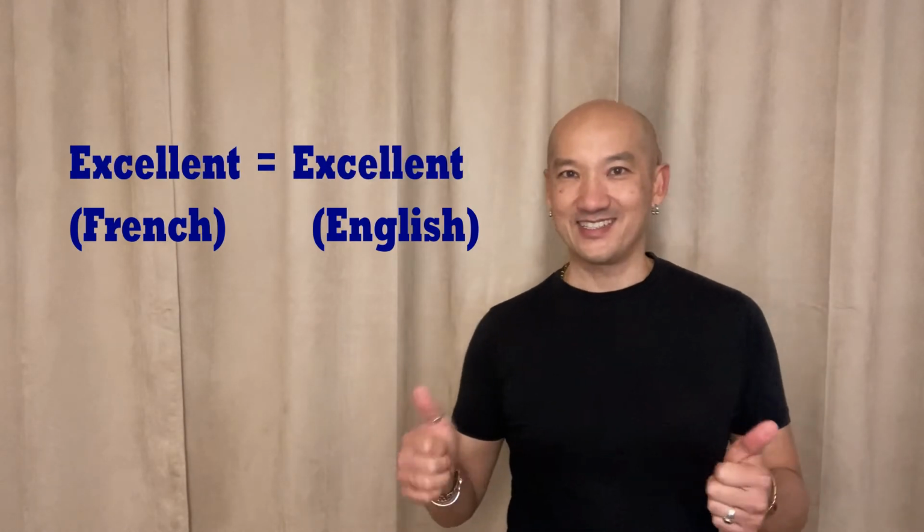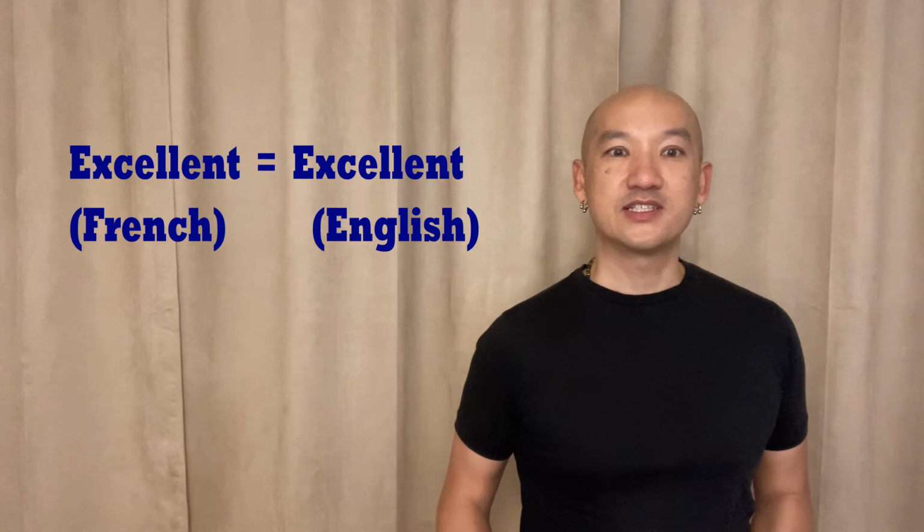Excellent, excellent. However, there are a few words that look and sound similar between English and French, but the meanings are very different. And today we're going to focus on those words.